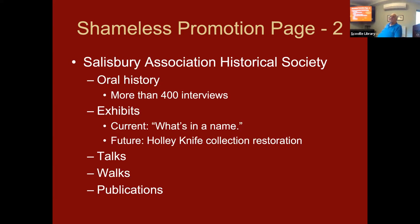Exhibits, you just missed What's in a Name. We're opening the new one on housing, as Rich mentioned earlier, but What's in a Name will be back, I think, at Noble. It's also going to be at Salisbury Central. That one has things like Hammertown, but you can find out about Wachocastinook Brook, which is just behind us here, and a lot of the other names in town. It will be at Noble in November.